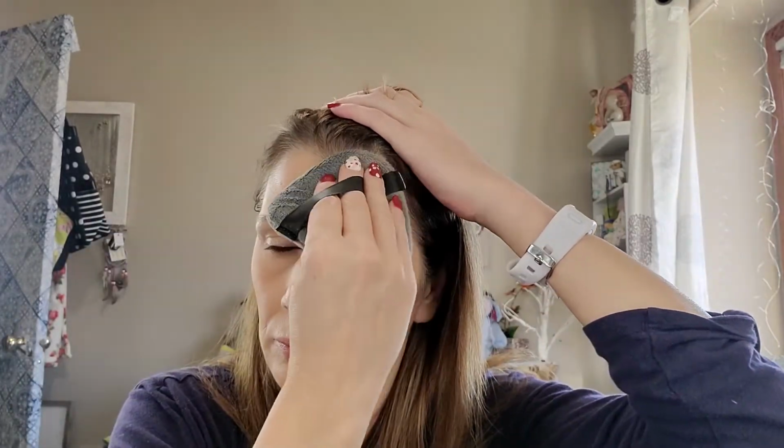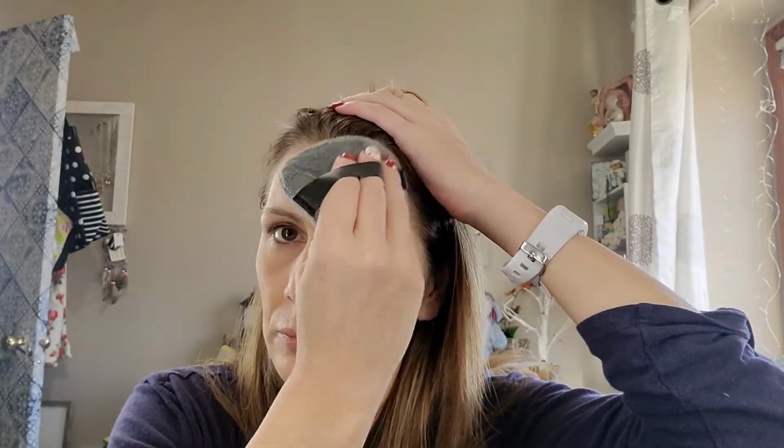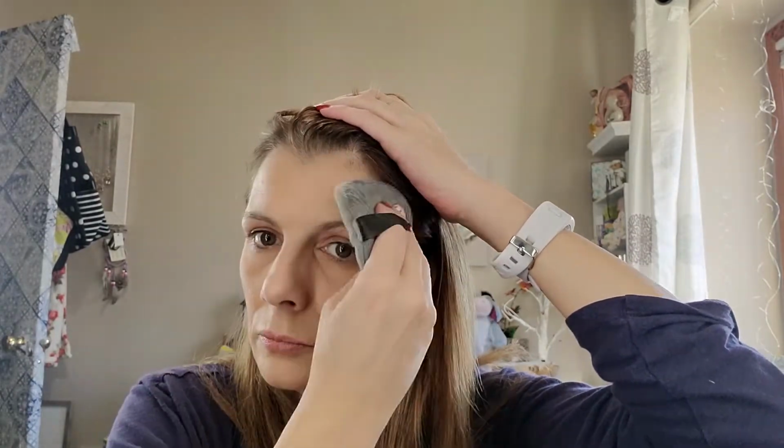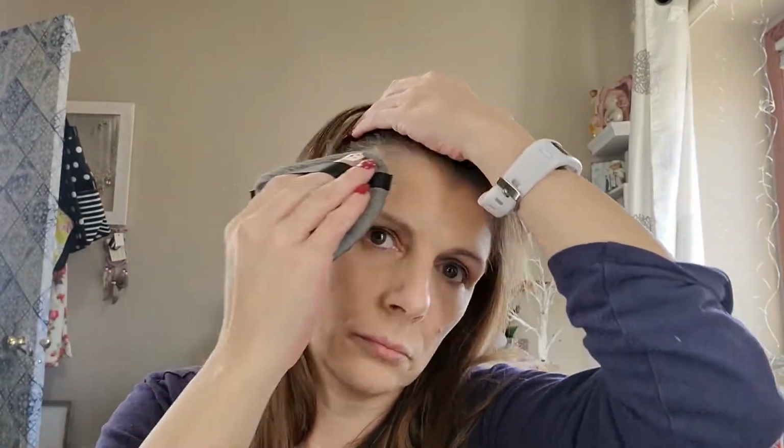To the other side. My forehead. I feel that this dispersed my bronzer very nicely. Okay, now I am going to flip it back to the way it was originally.